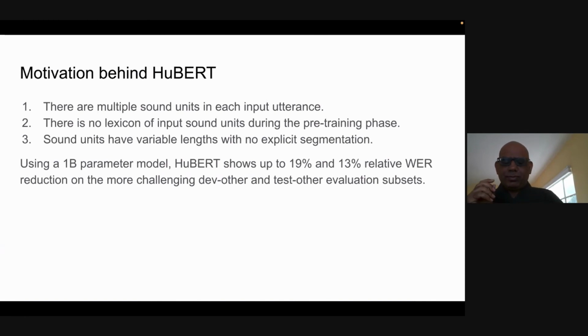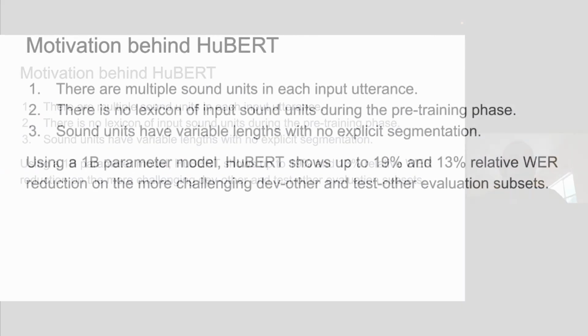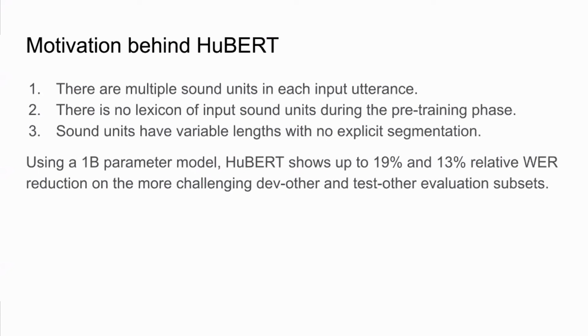So there's sort of three key ideas why huBert is important and impactful. So one is it's discovering these fundamental units of sound, phonemes and triphones, without explicitly being told, because that would be an expensive task. So it's discovering on its own.